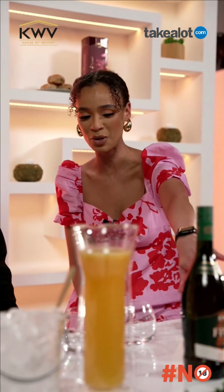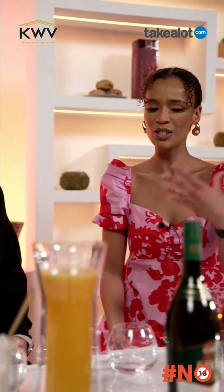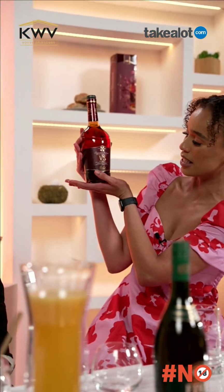Okay, let's move on to the next one, because here the colors are shining through. Whoever set up this lighting system, we love you, because look at how beautiful. That reddish, brownish, golden, syrupy maple syrup look. So let's please talk about this bottle. I'm going to hold it up for you guys so you can see how gorgeous it is as well.